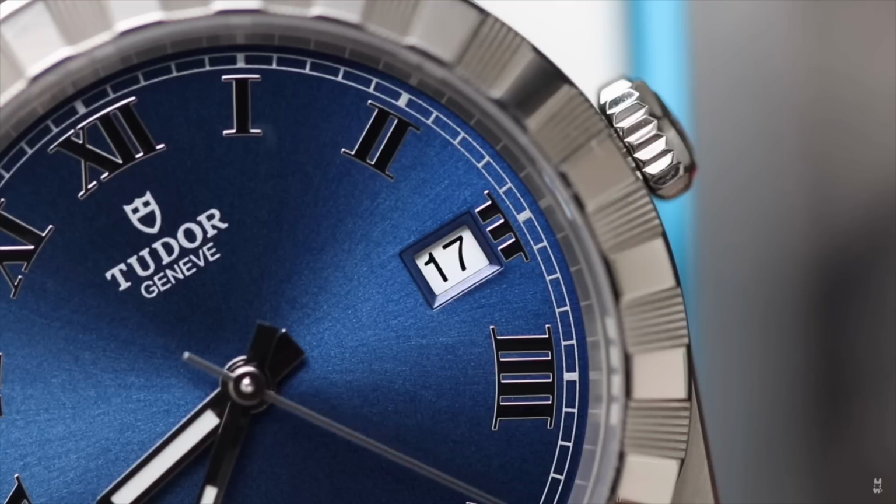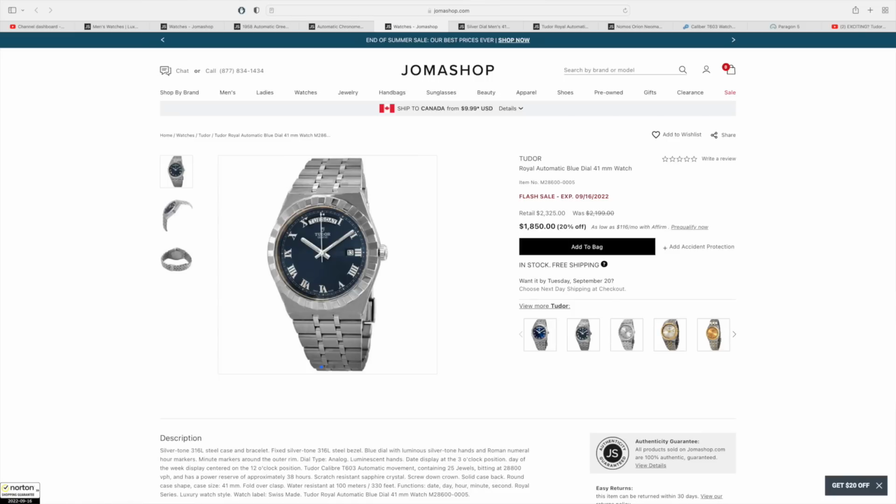Once again, these models were very attractive. A lot of people wanted them. I've seen them sell for over MSRP. Well, nowadays, seems like the hype kind of died down, and these watches are offered with a discount, even the more popular 41 millimeters blue dial versions. You can find them with 20% discount all day on websites like Joma Shop and on Chrono24. That's gray market dealers. These are not even used watches.